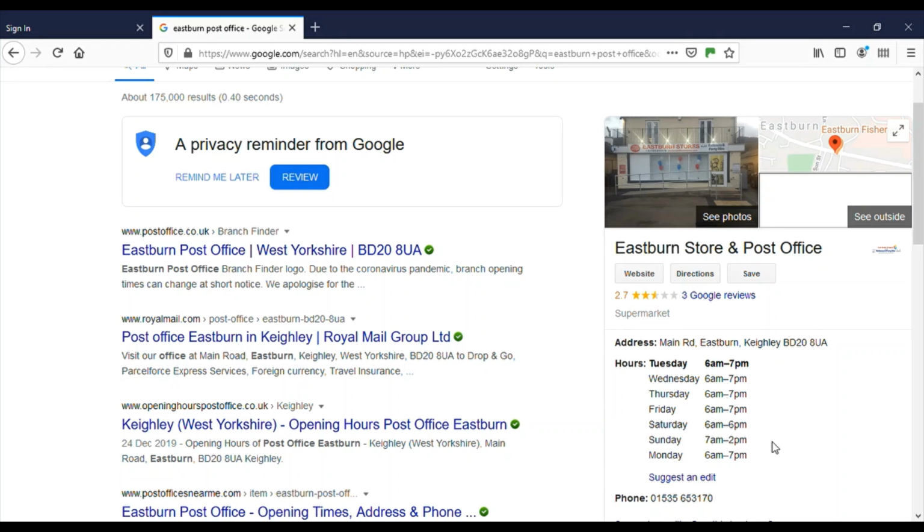Is that enough? Well, actually what I'm going to do is look at a couple of the results on here just to double check. Now, businesses usually submit their own information to Google, and that's what you see here, but it's possible that it might not be completely up to date.